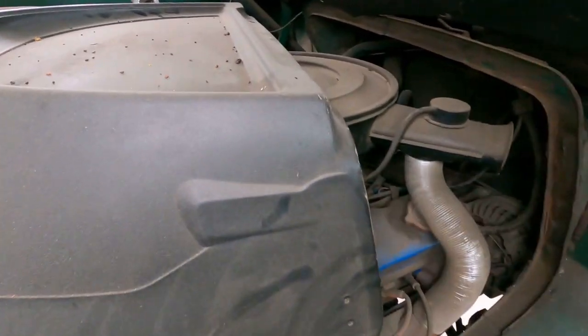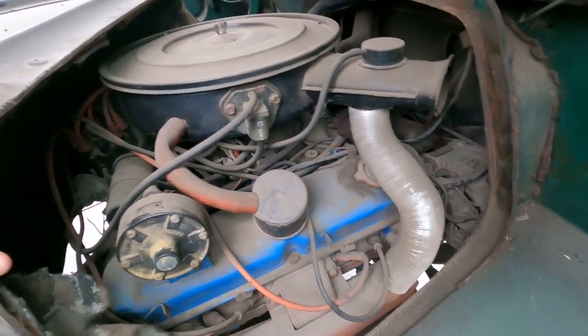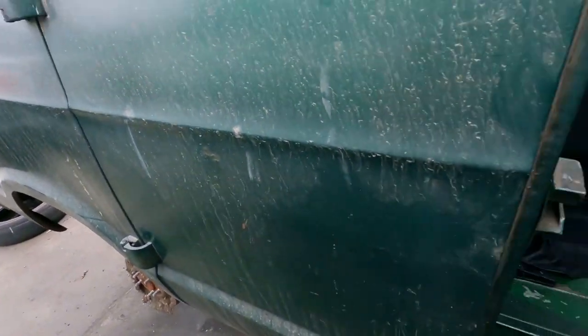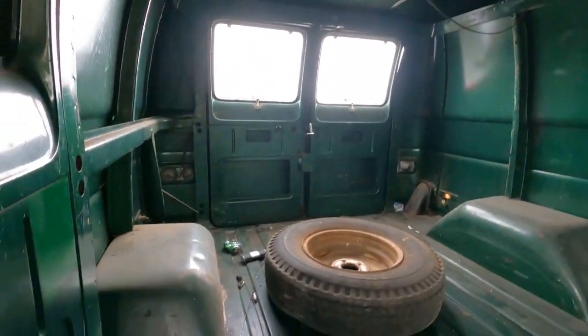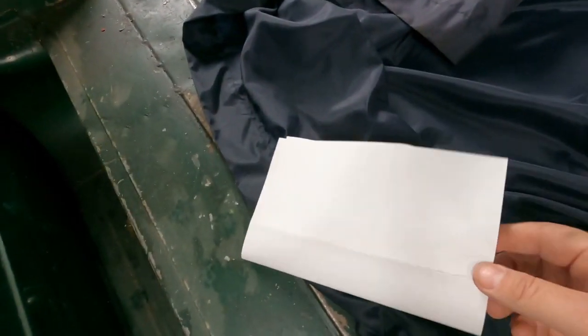Look at that. Motor's still totally complete. Really clean too. Jeez, the bummer. Body's nice. Color green is gorgeous still. Man, what a drag. What's this? Got a smog inspection report from 2006. Not sure why this is pre-smog. It's weird. Whatever. Looks like the kitty cat's been in here.